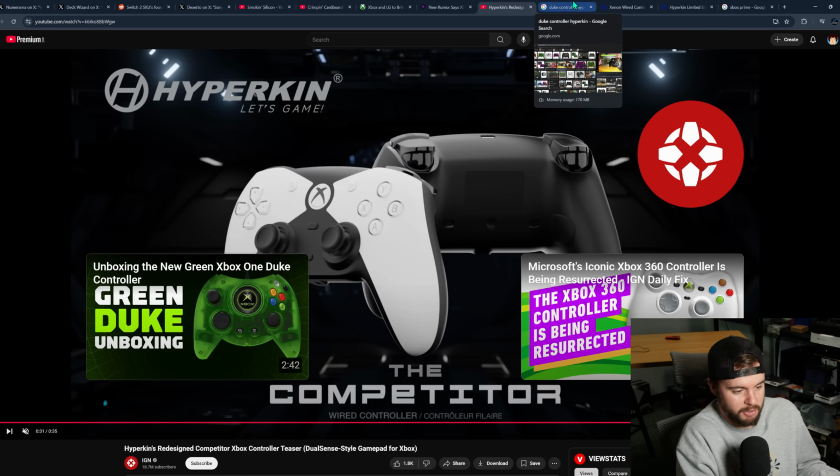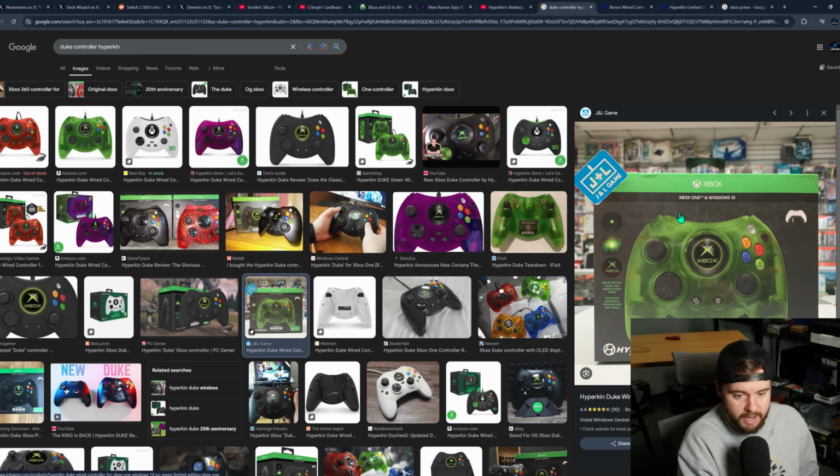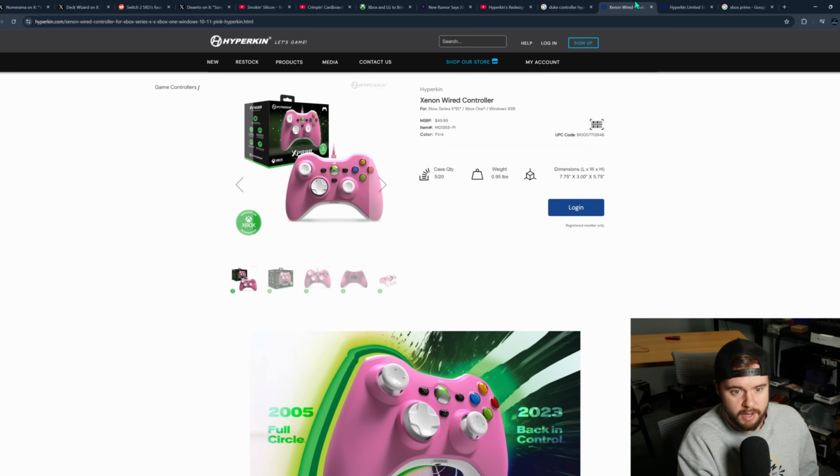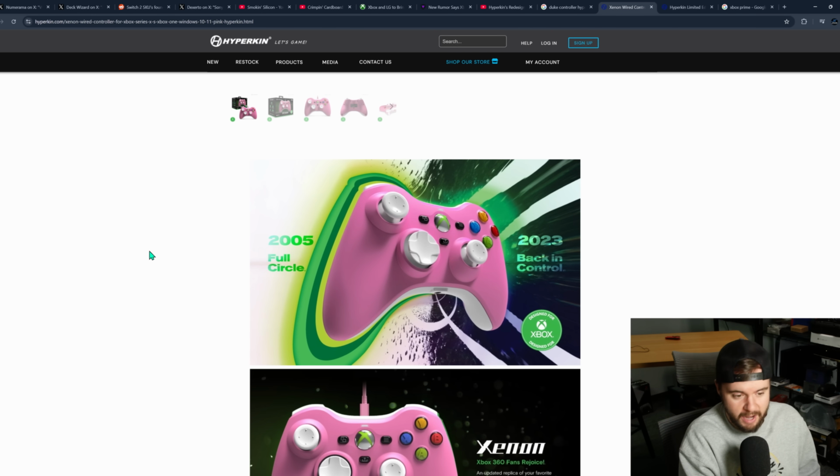But in case you don't know, Hyperkin's made some really cool controllers. They made the Duke Hyperkin controller, which is basically the Duke controller with a screen built in the middle, which is just awesome. Shows the startup screen and everything. Really cool controller. They even have a Halo edition. And then next up, they have the Xenon controller. It's a 360 controller, very cool as well. I have that one. You can basically use a 360 design on the Xbox One, Xbox Series X, that sort of thing.